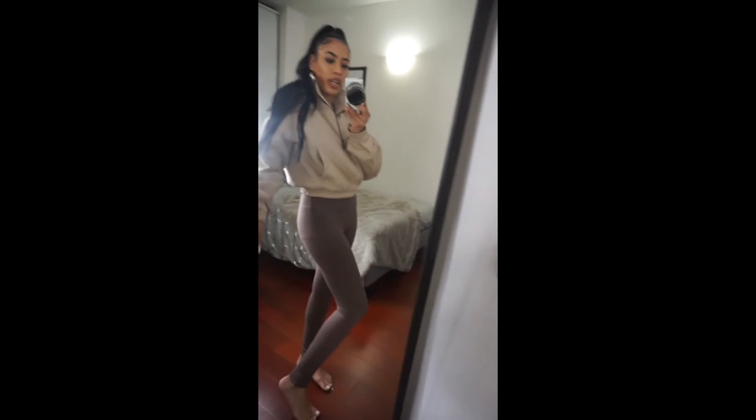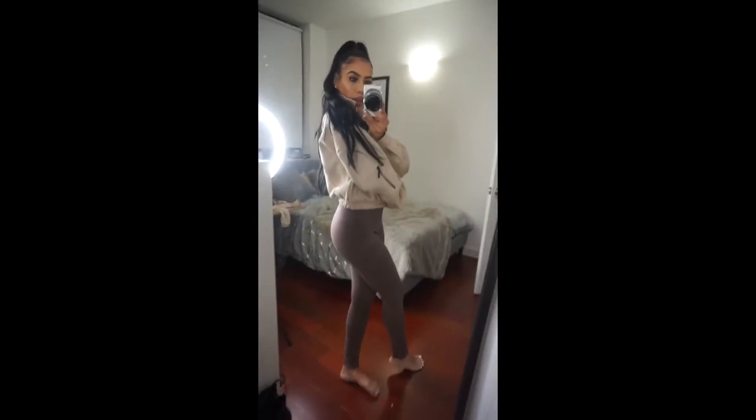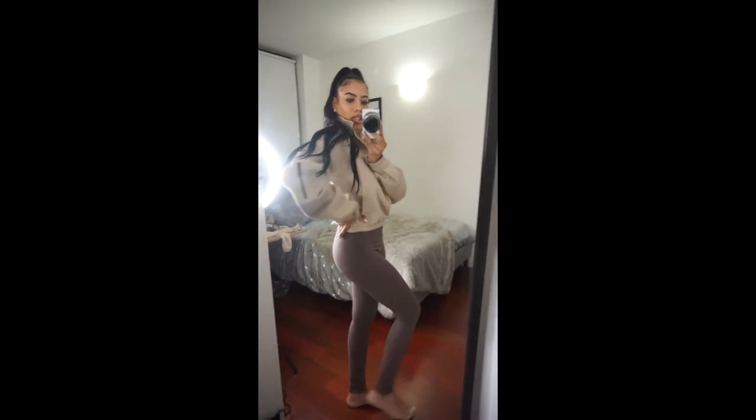Okay, next. This is the sweater. You can see it hugs the waist like so. I really love how it hugs your waist right here. This is like perfect for the winter, honestly.